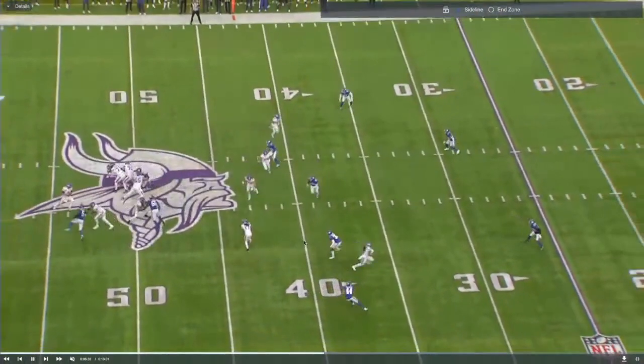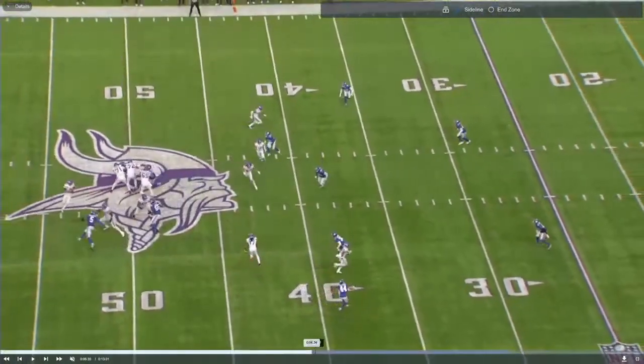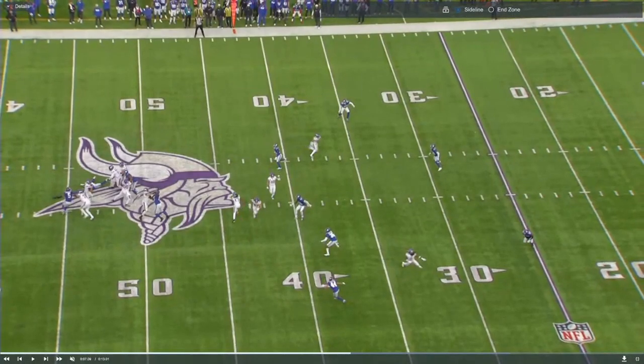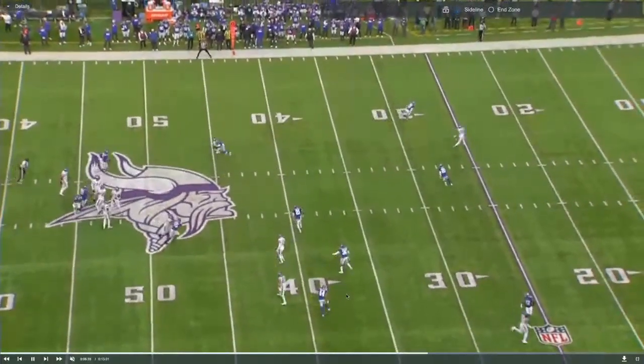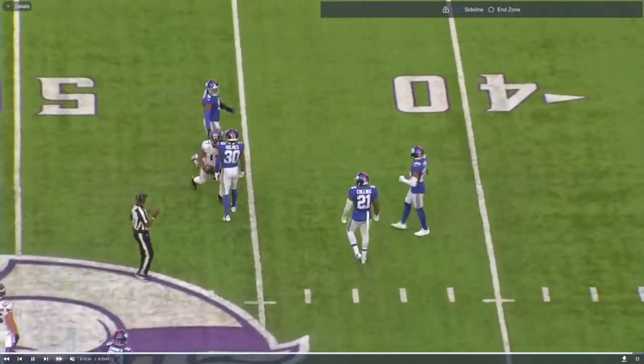Yeah, Darnay Holmes, look, he's following Adam Thielen, and he sees Kirk Cousins looking towards him, realizing that there's going to be another route mesh. This is a common concept in the NFL. Vikings already ran it against them. So he just stays in his spot, passes the routes off, makes a really strong open field tackle. And Darnay Holmes is going to make another very good play on this 4th and 2.